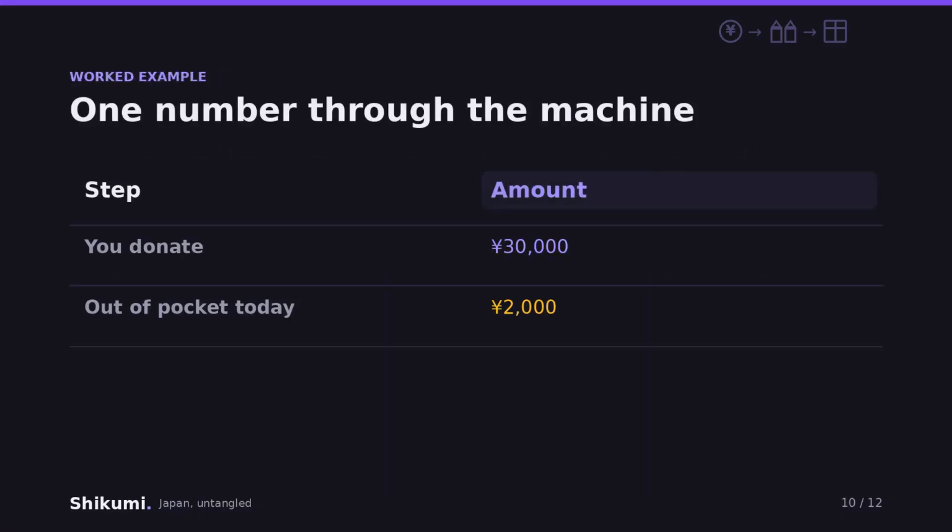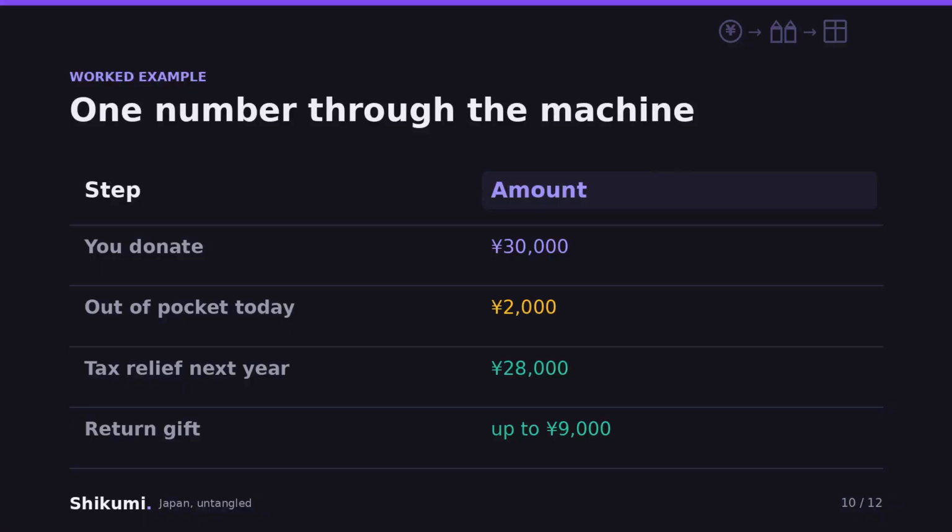Let's put one number through the whole machine. Say a simulator shows your cap is 30,000 yen. You donate 30,000, split across 3 towns, out of pocket today, 2,000 yen. Next year, 28,000 yen comes off your taxes, and you receive up to 9,000 yen in local food and goods. So you turned a 2,000 yen cost into 9,000 yen of gifts, paid for with tax you owed anyway. That is the whole trick.